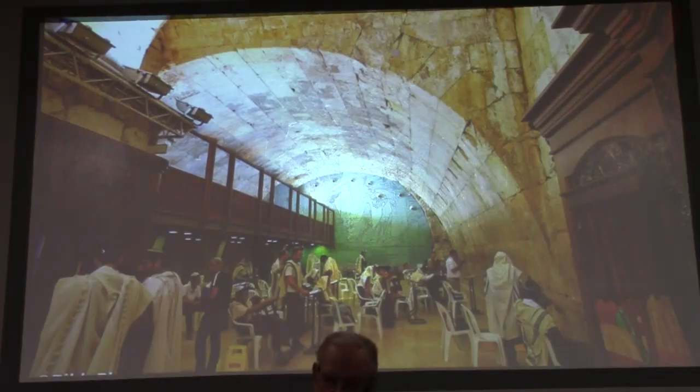And so when that was discovered and cleaned out, now the rabbis and those who want to study the Word go inside, because it's even closer to the Holy of Holies. It's as close as you can get from down below.